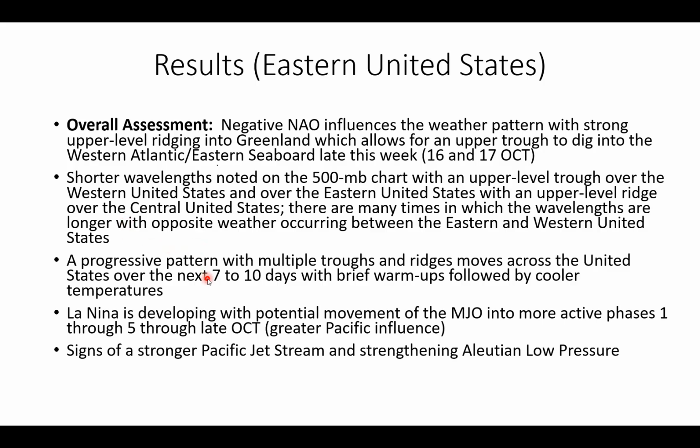What I'm seeing right now in the modeling based on the teleconnections is more of a progressive upper level pattern. What does that mean? That means we see fast moving multiple troughs and ridges across the United States over the next 7 to 10 days. So what you typically would expect is a brief warm up here in the eastern US, followed by cooler temperatures. And really, we're seeing that in the modeling.